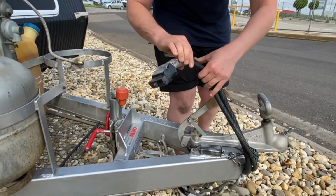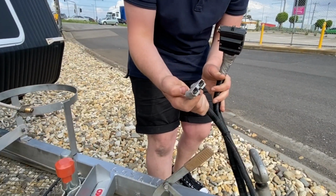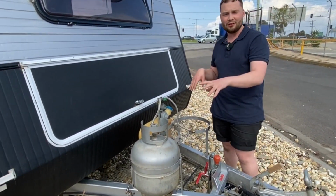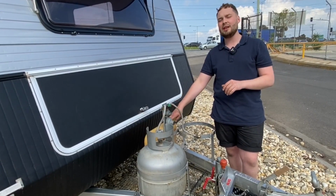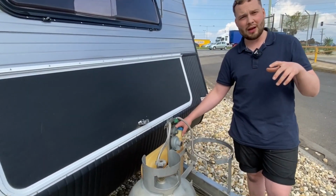We're running a 12-pin plug. This guy controls your fridge, and it also controls the battery charging from the Anderson plug here at the front. We have 2 9-kilo gas bottles where we're getting these guys replaced or painted. We also have a 10-litre diesel tank here. This is going to be able to house our diesel fuel for our diesel heater.